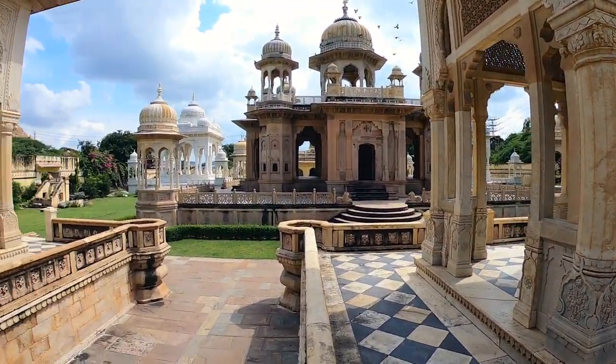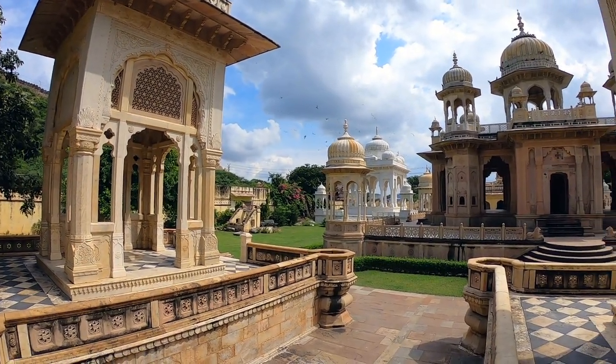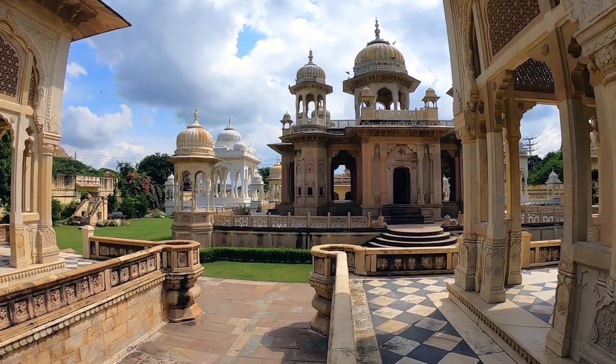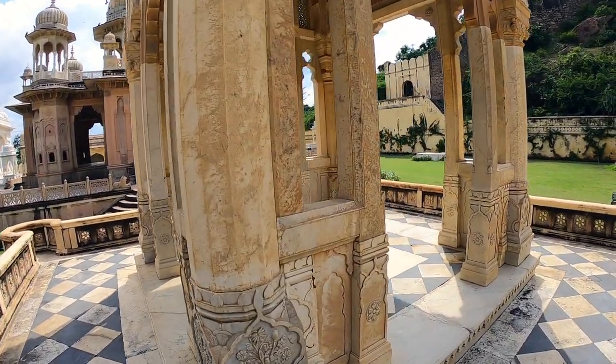Gaitore is famous for its many cenotaphs. Now, a cenotaph is a monument erected in honor of a dead person. And there are a lot of them out here, each one dedicated to a deceased maharajah.